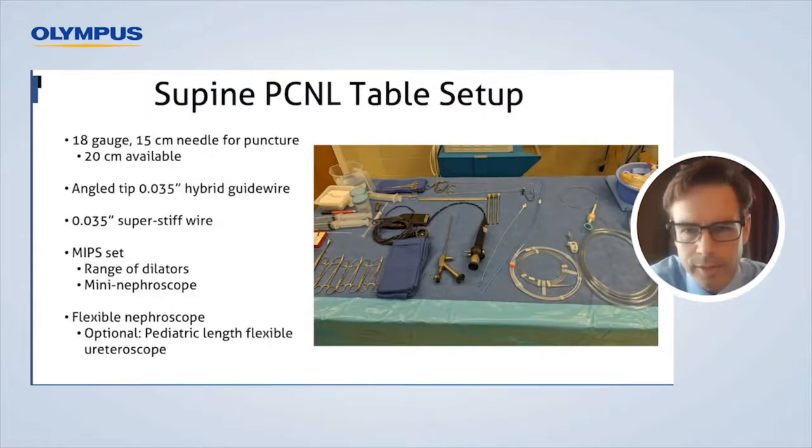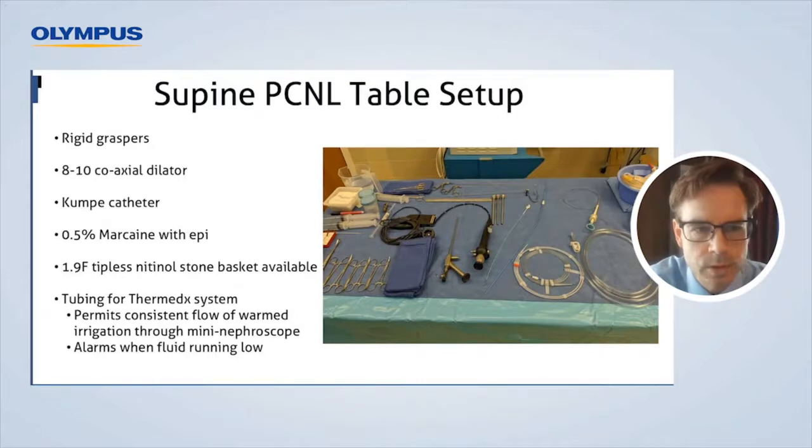Here's our basic table setup. We use a couple of different wires, usually an angle tipped wire and a super stiff wire. You can see our mini nephroscope with the dilators, a flexible scope if we need it, and some other standard surgical instruments. You can also see on this table that we have some tubing. That is for use with our fluid irrigation system. And then we use marking with epinephrine in the track to reduce any bleeding. A tipless nitinol basket can also be helpful for stones that are difficult to clear just with the venturi effect alone.